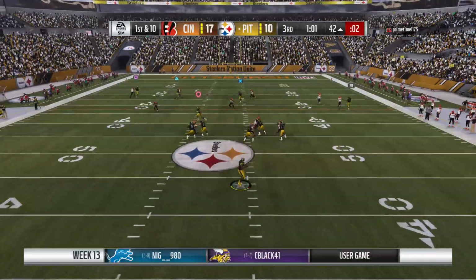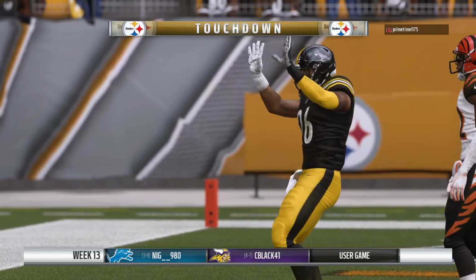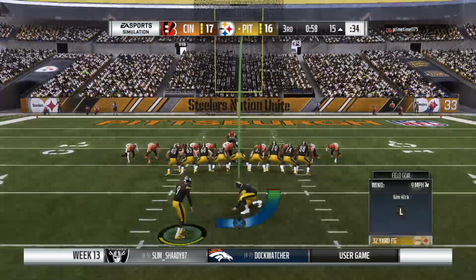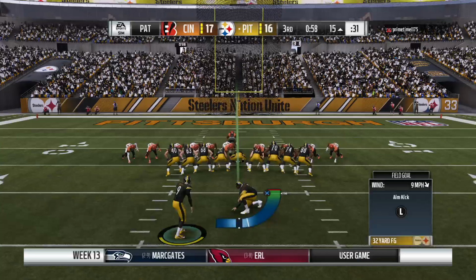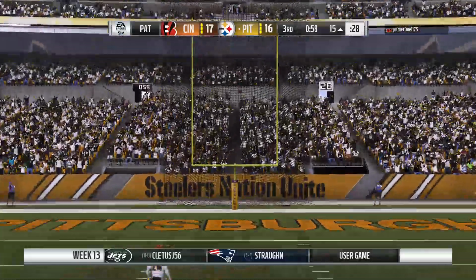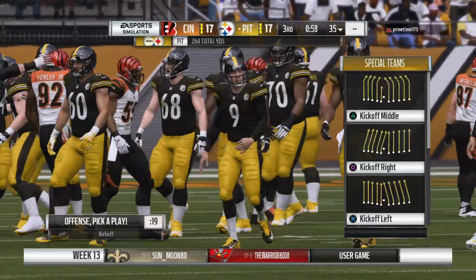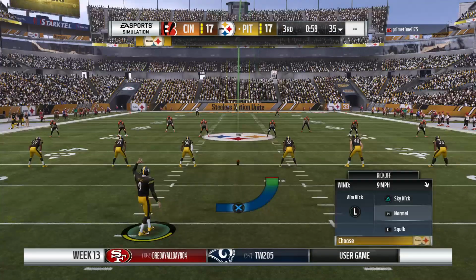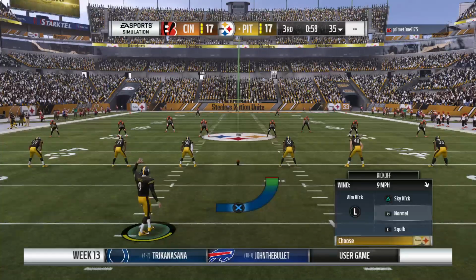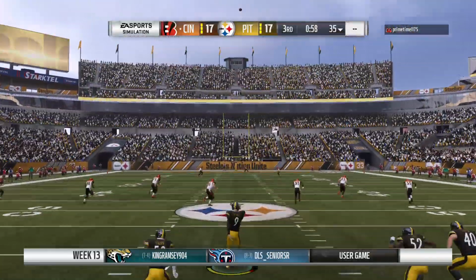Ward operating from the gun. He's going to fire one deep over the middle. And he's going to take it in for a Steeler touchdown. Le'Veon Bell, his 3rd touchdown now on the year. And the Steelers are an extra point away from tying this thing up. Boswell good with the extra point, and that will level the playing field at 17 all. So we're right back where we started, all even as the kick's away.